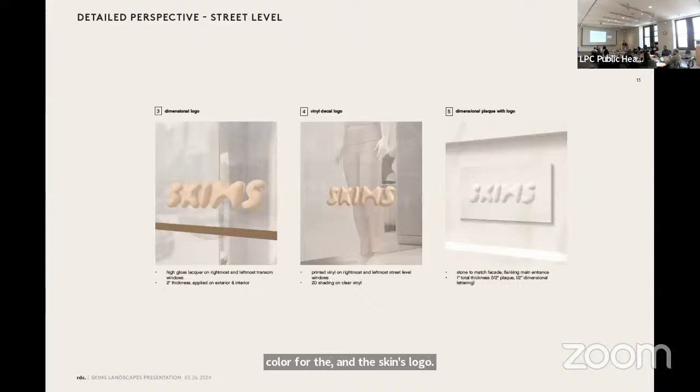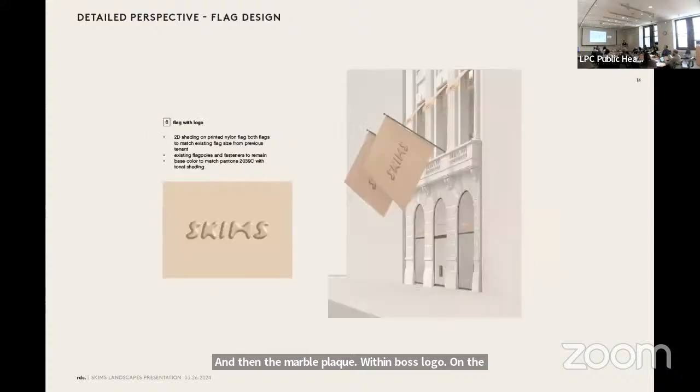Here's some more close-ups of the other signage, the dimensional letter on the left, which is above in those arched windows. The vinyl letters in the middle, they're actually meant to give you the impression that they're three-dimensional, even though they're not. And then the marble plaque with an embossed logo on the right. And here's a better version of those flags. I can't remember the dimensions of the flags, but I think they're on the last slide in the appendix, which is the actual shop drawings from the sign manufacturer.